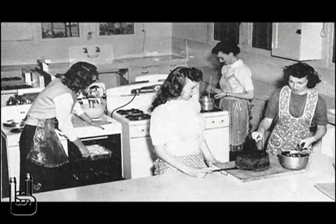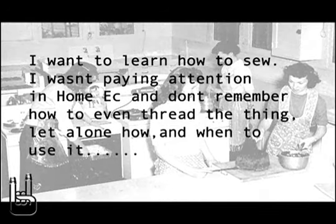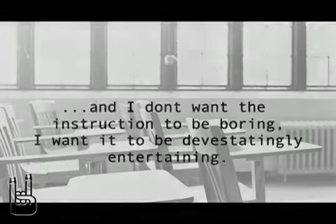Last week, Giant Sloths commented with a simple request. I want to learn how to sew. I wasn't paying attention in home ec, and I don't remember how to even thread the thing, let alone how and when to use it. And I don't want the instruction to be boring. I want it to be devastatingly entertaining.